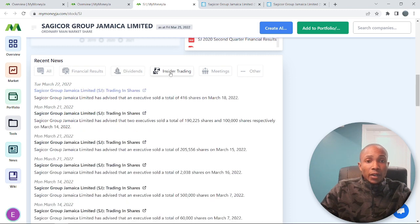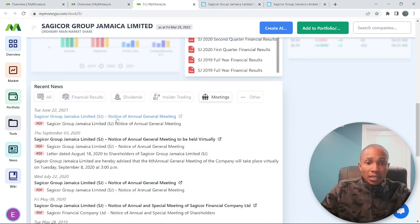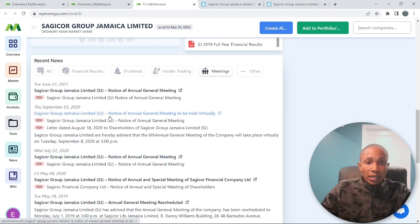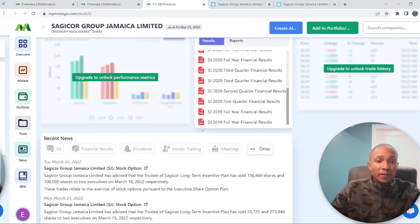And for insider trading, it will be showing you things like when connected parties are buying and selling shares. And whenever the companies have meetings, they will also disclose it and you can find the meetings here. Like as you can see, notice of annual general meeting to be held virtually. So these are the things that you follow to keep track of the companies that you are invested in. And other, it just gives you some other related news that are not necessarily in any of these specified categories.